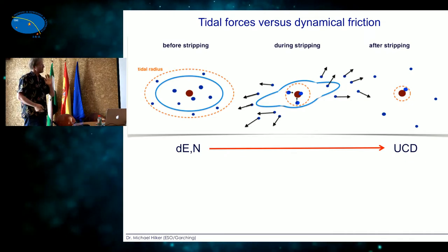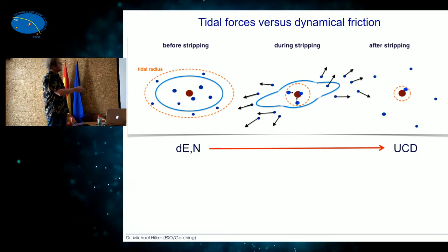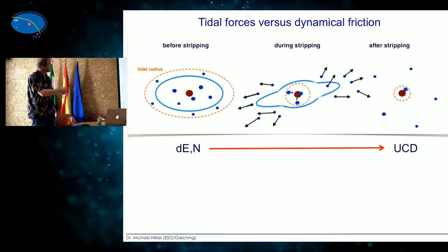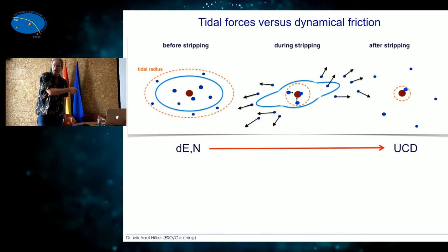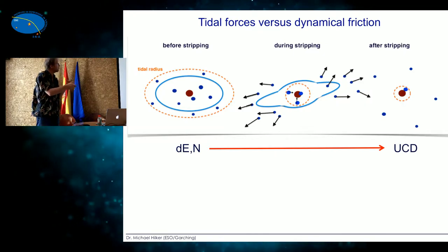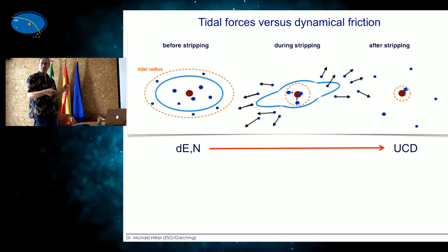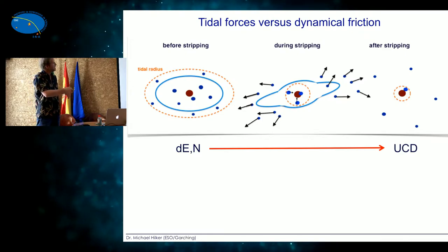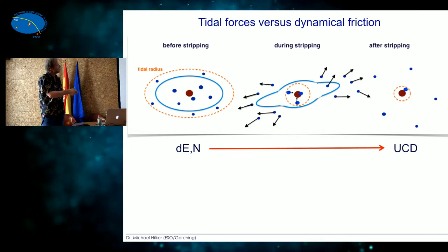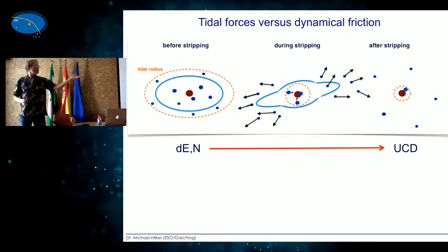Put this galaxy into a potential, into a galaxy cluster. So there will be tidal forces. So they will develop these tidal tails, and the outer globular clusters will be lost. The tidal radius will shrink. Still, some of the globular clusters that are close to the core, to the center, might sink in because they don't still feel the tidal forces, but they still feel the dynamical friction. And after stripping, you would end up with an object that looks like a UCD, maybe has some remnant globular clusters still around, and is free-floating in the galactic potential.